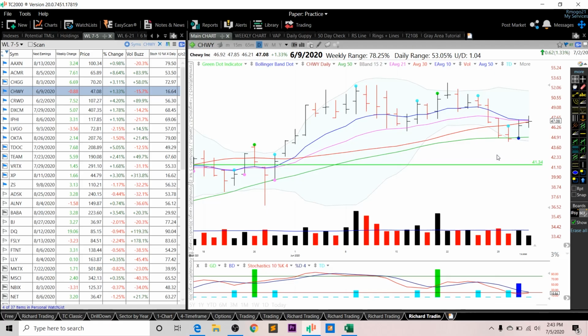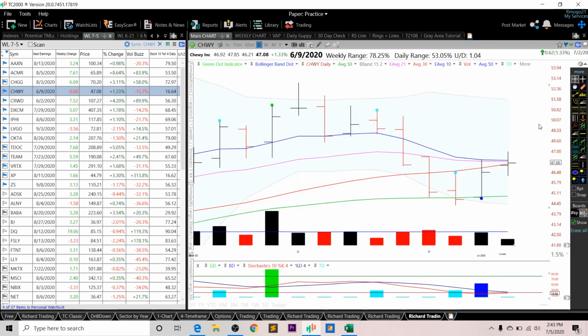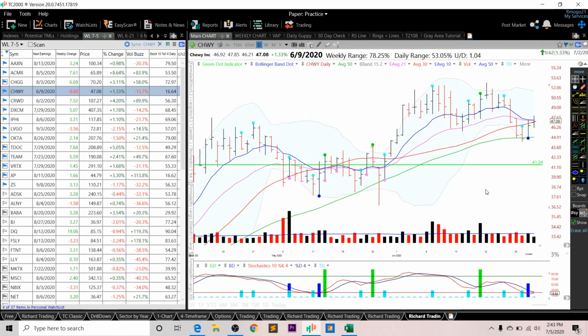And looking at the chart in TC2000, the setup that I would use would probably be a green dot entry setup, a 10-4-4 stochastic cross early next week if it continues to act well and bounces off this 50-day moving average. And again, I like the volume and price action.